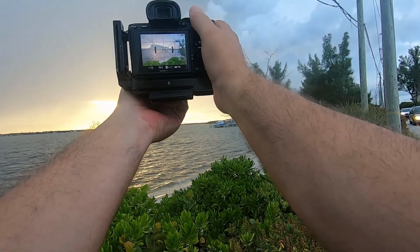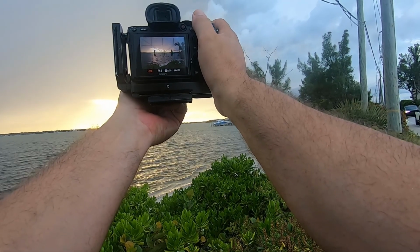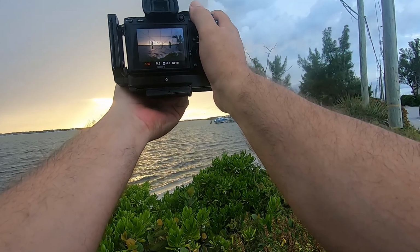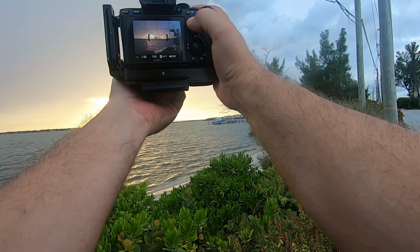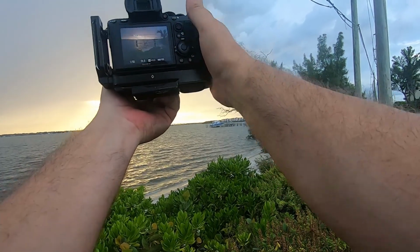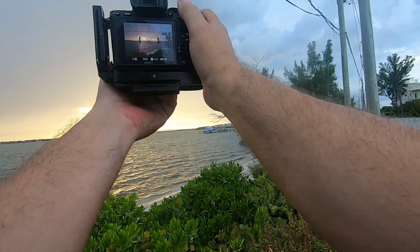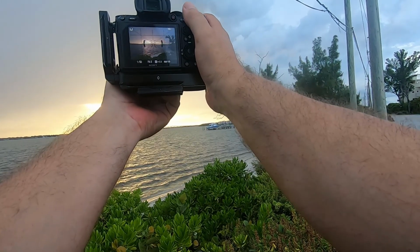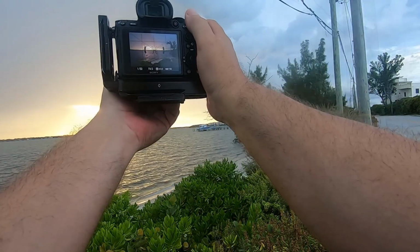All right, ISO 100. F4.5, don't need a massive depth of field here. Focus out on the horizon. Try to get this tree in over here. Take off the 2-second timer. 1/50th of a second. There we go.